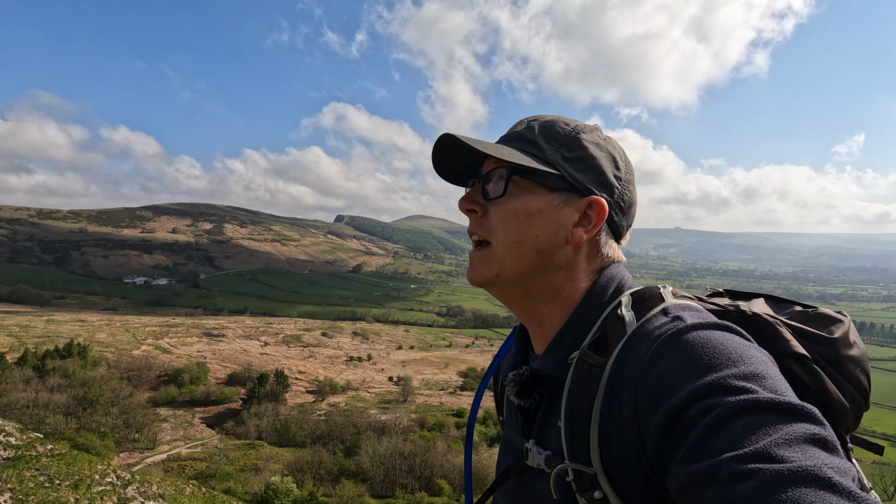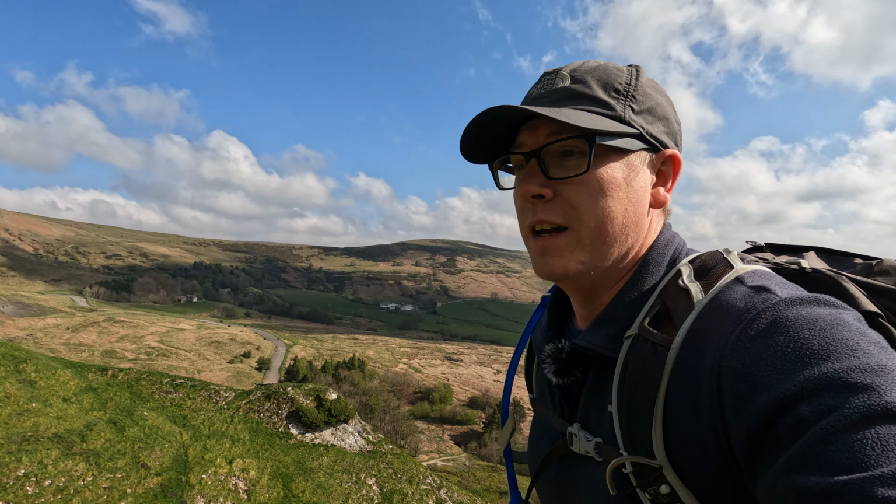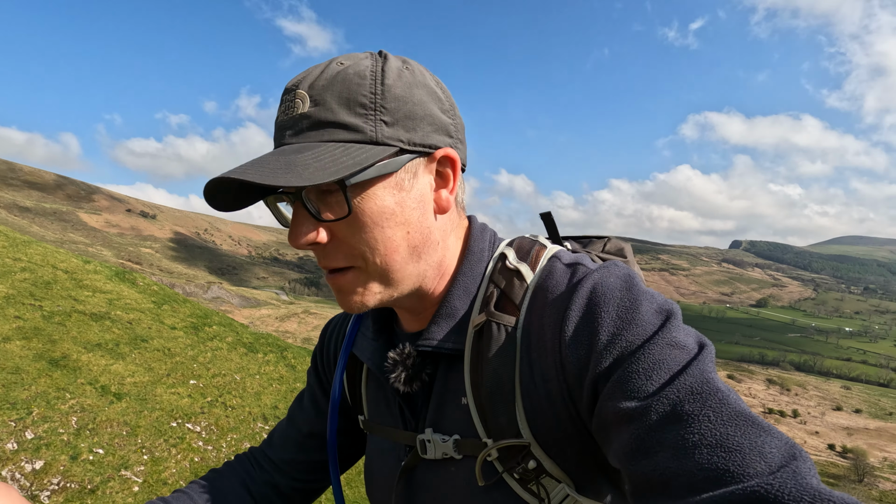When I get up there, I expect to see lots of people. On the ridge I can already see about 20 or 30, and it's only 9:30 in the morning. It is one of the most popular walks, so if you want to go somewhere with no one about, don't do this walk, but I would highly recommend doing this walk at some point because it is just fantastic.